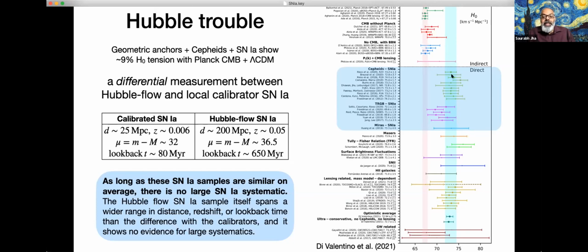And there are many talks. I think people will talk about this on Thursday. I think it's going to be a roundtable discussion. I think there's a whole separate session in this conference about the Hubble constant. So I won't go into too much detail, but I will say from the supernova point of view, it's very hard for this discrepancy to be explained only by the supernovae.